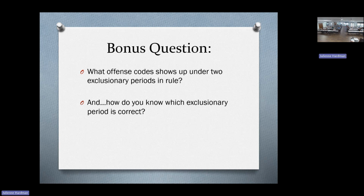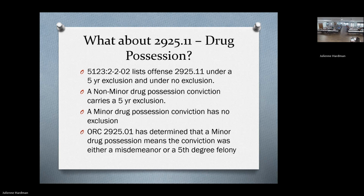And it's very weird because there are several that show up under multiple exclusionary periods. So we look at 2925.11, which goes up in 2 spots. It's drug abuse. And it shows up under 5-year and it shows up under no exclusion. And what DODD talks about for a 5-year exclusion is a non-minor possession conviction. So what does non-minor mean? Because it doesn't tell you in the rule. This is one of those things that we've asked DODD lots of clarifying questions, like how do we know this?